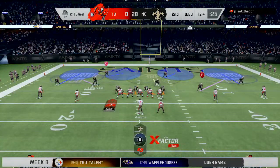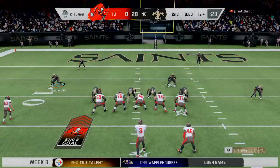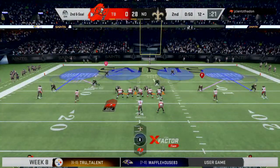Mike 5-4, Mike 5-2, Mike 5-4. I got him. Screen, triple team. Tighten up.